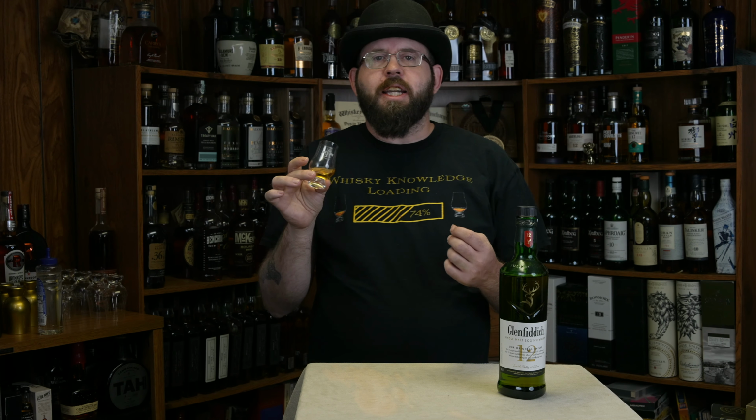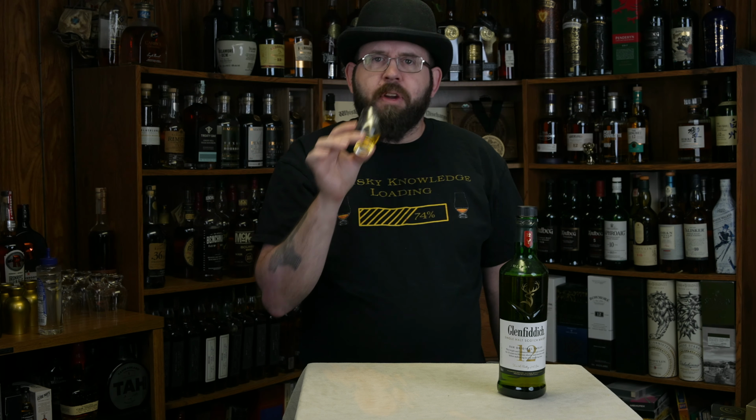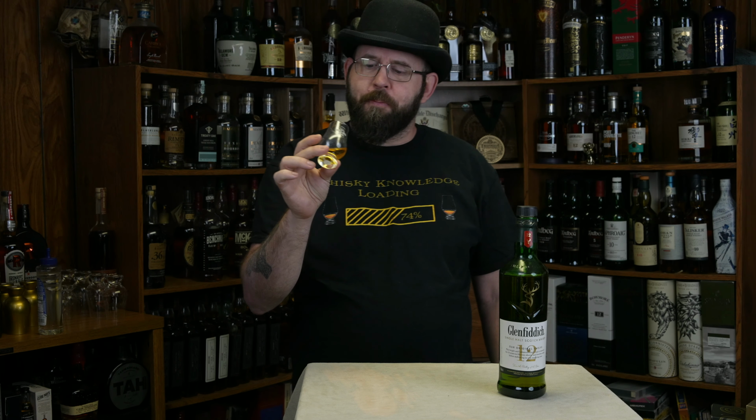So the first thing I get on the nose is this wine and fruit characteristic. Very reminiscent of an apple cider, though maybe not exactly that smell. There's a hint of vanilla and malt in there. And just a touch of citrus as well. So quite a bit going on for something this low of proof, which I really, really like.